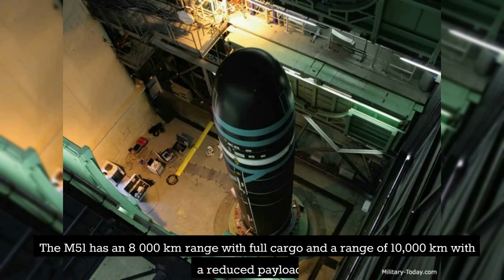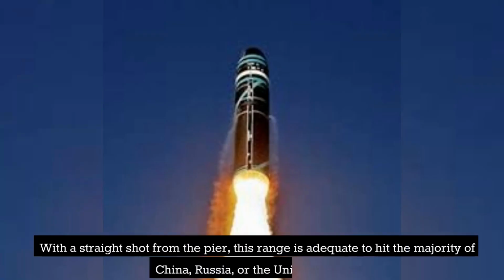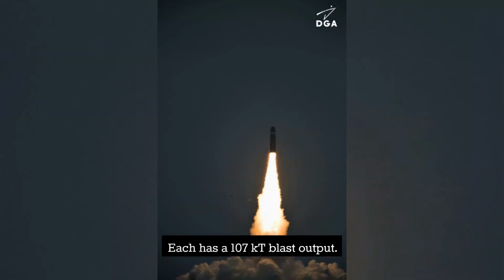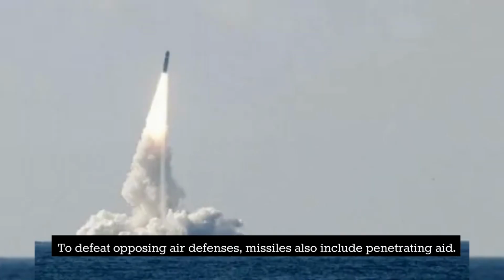The M51 has an 8,000 km range with full cargo and a range of 10,000 km with a reduced payload. With a straight shot from the pier, this range is adequate to hit the majority of China, Russia, or the United States. 6 to 10 individually targetable warheads are carried by each missile. Each has a 107 KT blast output. To defeat opposing air defenses, missiles also include penetration aids.